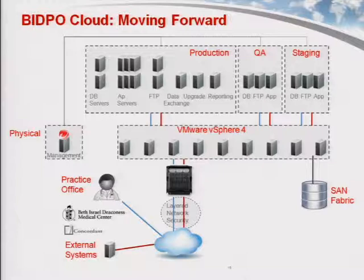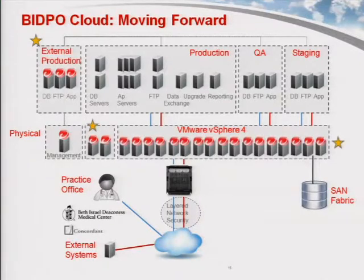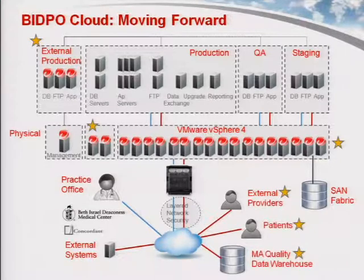So remember, this was our first picture here, and let's see, based on all of those, the impact, how this thing's going to change. One, we're going to have an external production environment. That's going to be our portal and HIE-based environment. So that's new internet-facing stuff with new constituencies accessing it. The second takeaway is down here. We've added a whole bunch of new constituencies: the external providers, patients, this mass quality data warehouse. So this is part of our information exchange. So this is the impact of adding a whole bunch of new people.